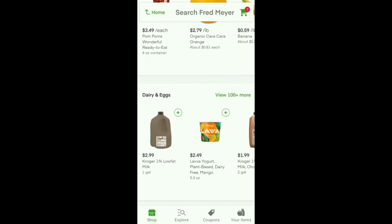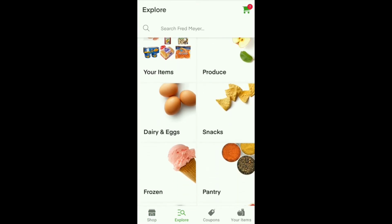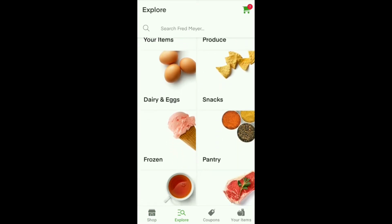Another way to find products is to go based on departments. Simply click Explore at the bottom of the screen, and then click on whatever department you want to go to. Or if you know exactly what you're looking for, you can type it in the search bar on either screen.